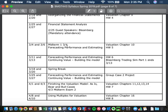They call back and say, Professor Perfetti, can I have your latest model? So basically, it's a very real model. And so you're going to learn how to build a real valuation model tied to Bloomberg in this class. And again, it should be a great exercise. But we'll be doing that right before and after spring break.